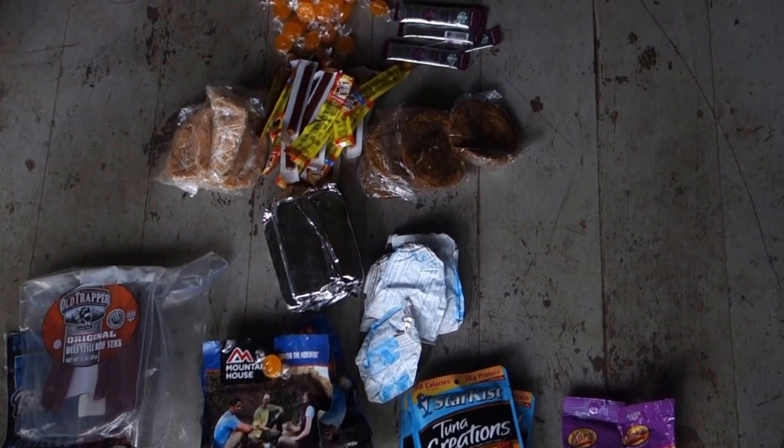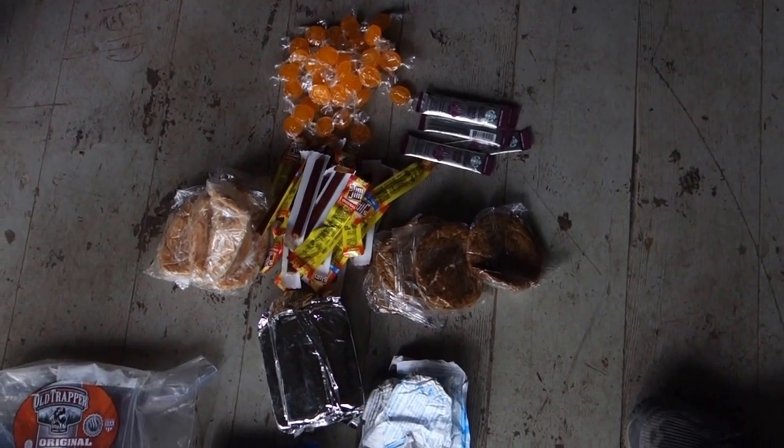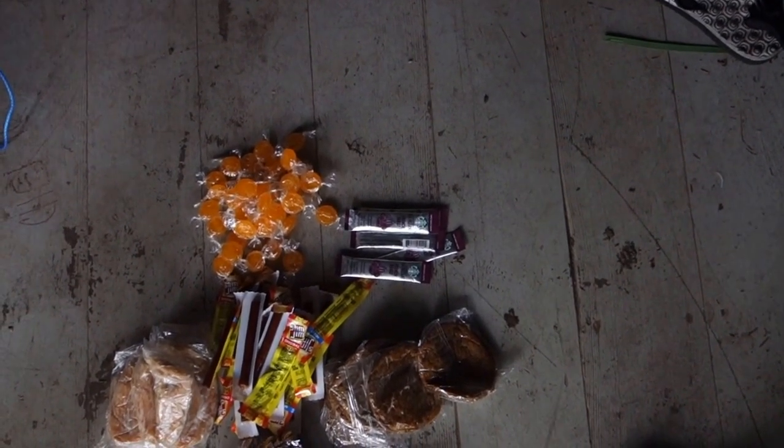Next to that is some hot chocolate. In the third row up on the left, you can't really tell what it is, but I've got honey buns. They've been squashed. Next to those are mini Slim Jims. Next to that is oatmeal cream pies. Then at the top, I've got butterscotch hard candy. And next to that, I have Starbucks VIA coffee.